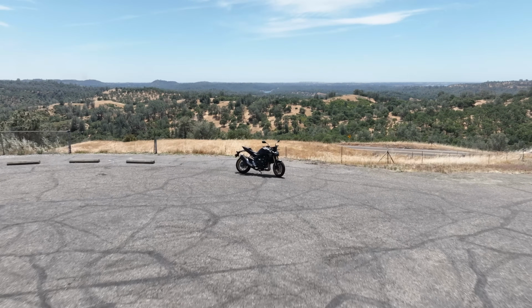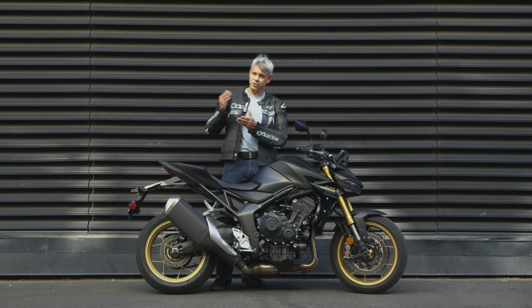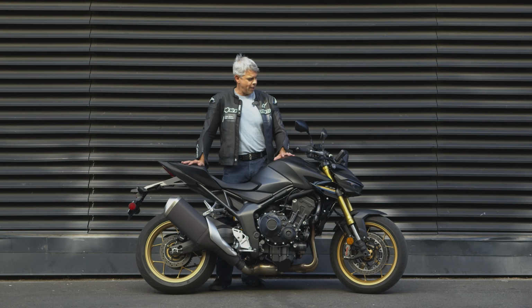I would like to see the engine braking brought down even more, more two-stroke style. So when you roll up the throttle, it just kind of freewheels right in. But it is nice that it's adjustable that way.